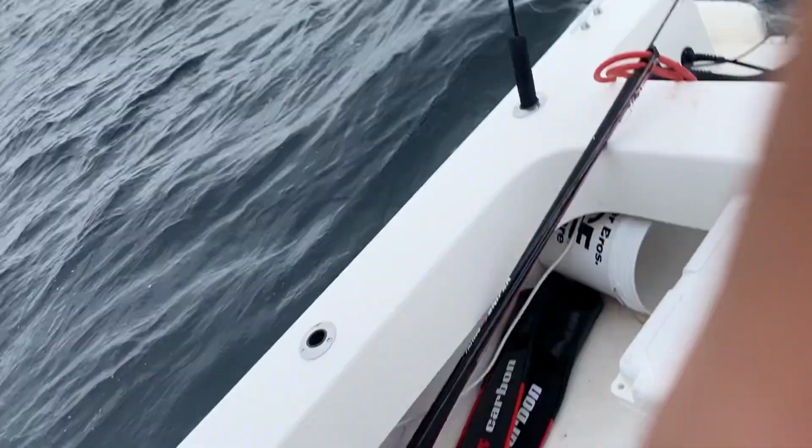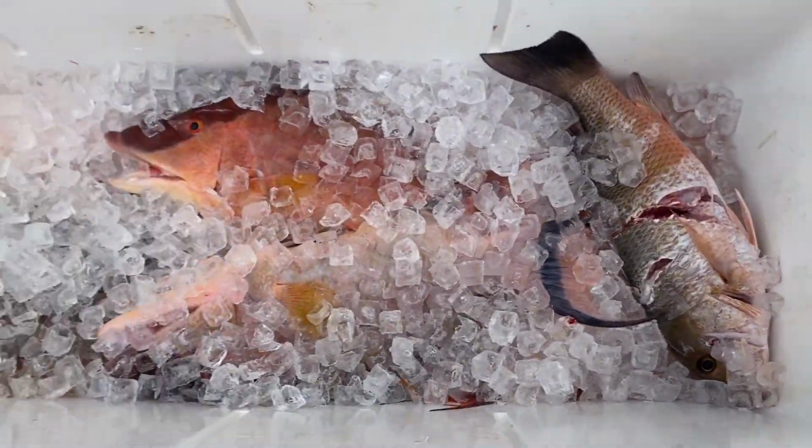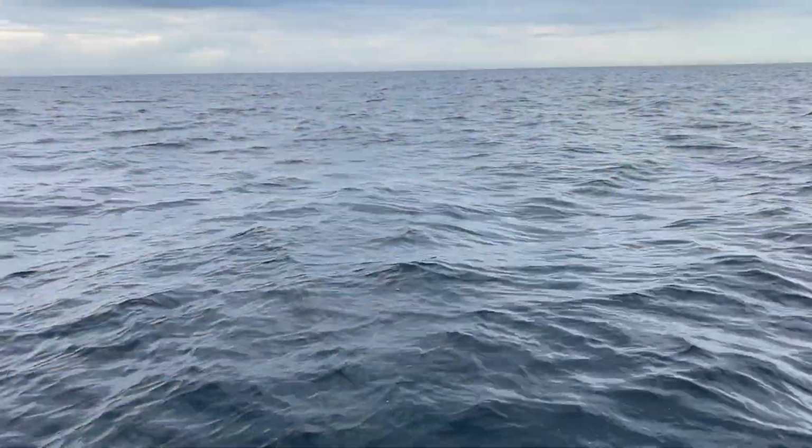Just got out of the water. Got another, what, 2 hogfish here? 2 hogfish, mangrove snapper, some nice hogfish and stuff like that. Good day with Collin. Yes, sir. Very cold today. Very cold. The wind's starting to pick up. We got like a 25-mile run back. It's not going to be the fun part, but we're going to make it happen.